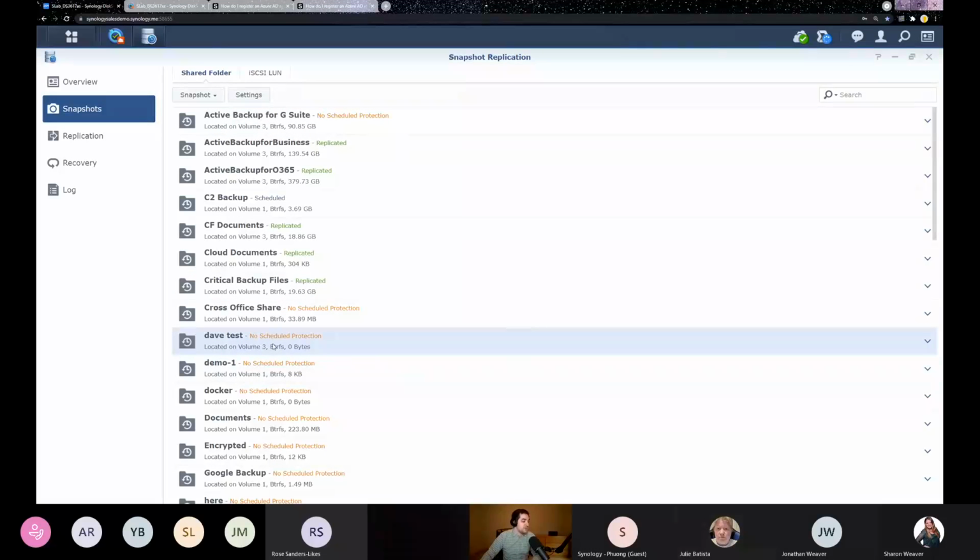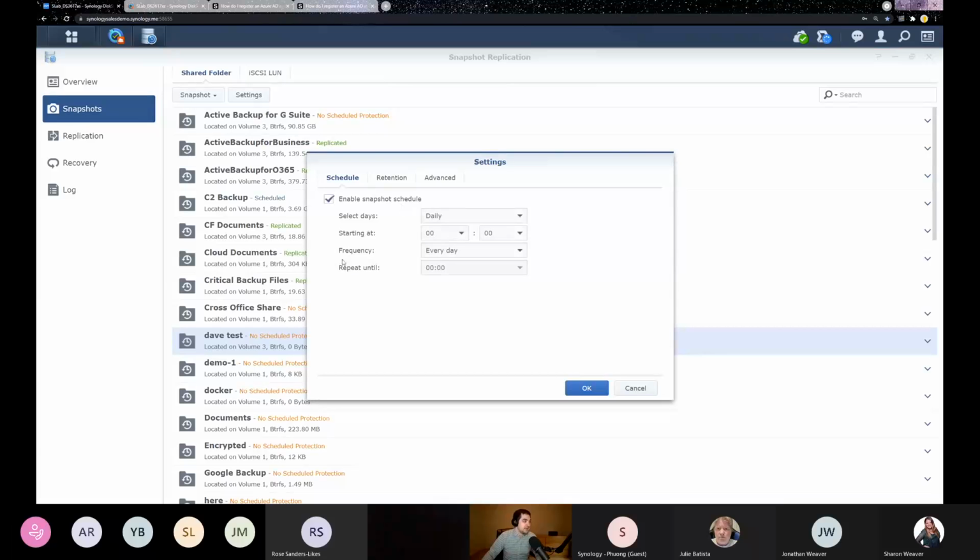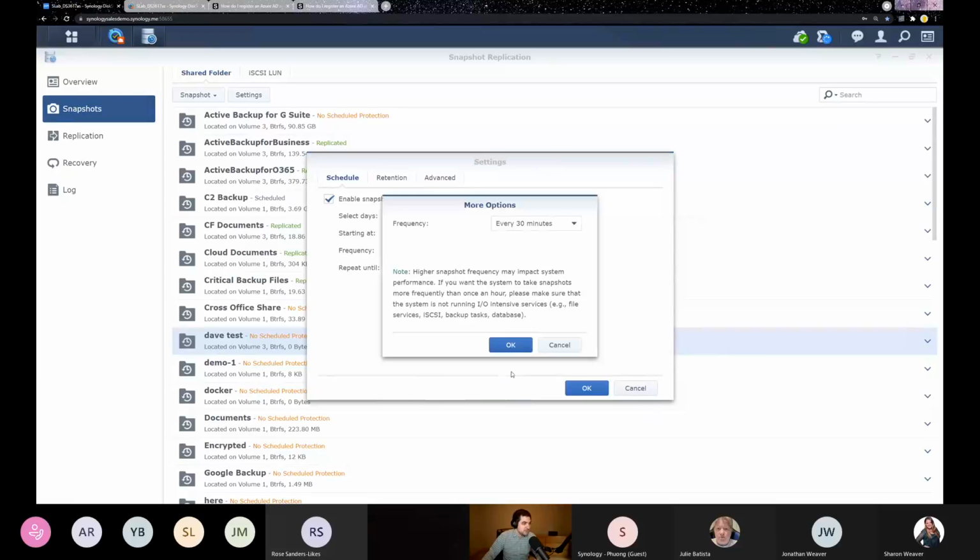Now let's imagine we did want to schedule some sort of protection on this device. So all we'd have to do is select the specific shared folder. We would click Settings, and then Enable Snapshot Schedule, and then we can choose how frequently we want this to back up. So yeah, sorry, I wanted more options to show you. You can do this up to every 5 minutes.